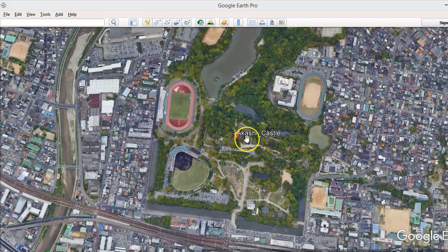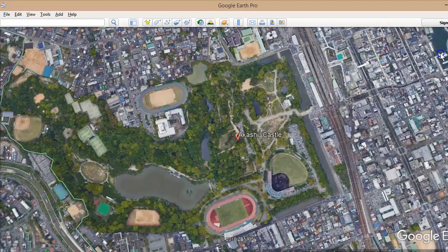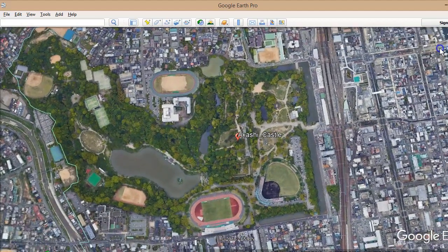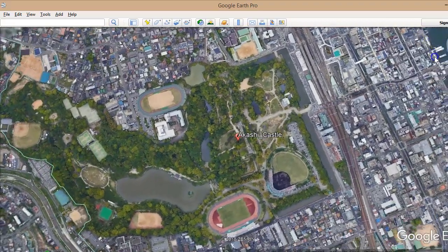So this one's what, Akashi. I can't even say it. Sorry, I don't mean to offend anyone out there. See, they've tried to mask it and hide it. You can definitely see it there.